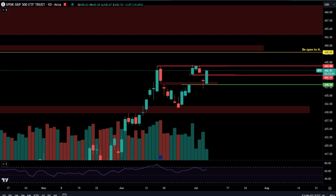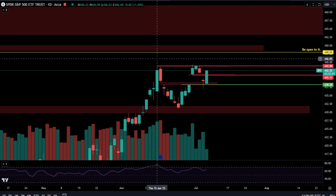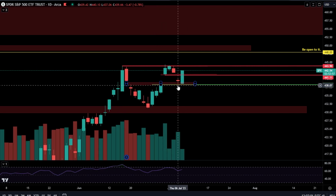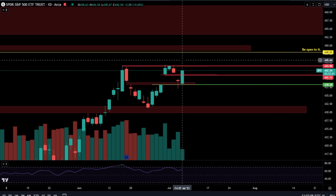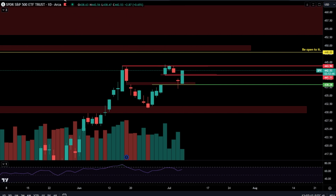Before we start, I just want to point out that I think it's very clear at this point that this was going to be, or now is, the higher low that has been put in. Buyers have very clearly stepped up to the plate, and it does look like they're going for the highs. I'm not saying it's going to happen today, but I think they have marked their territory at this point.